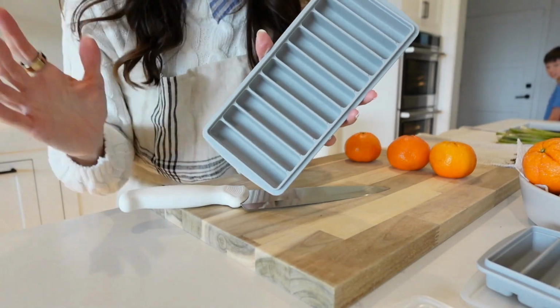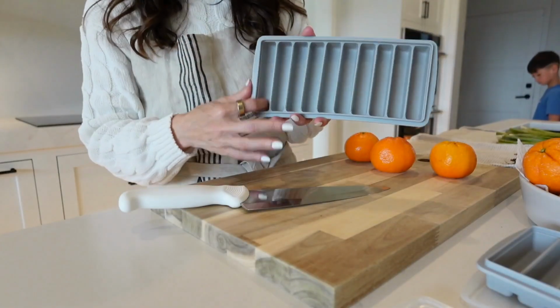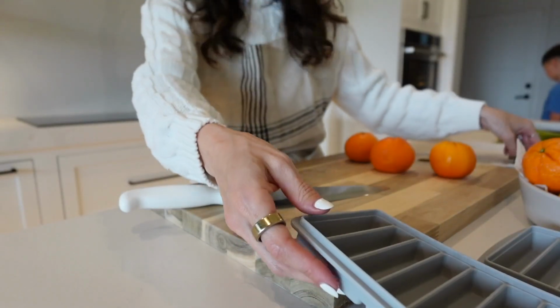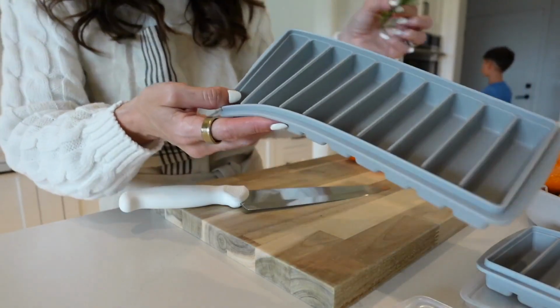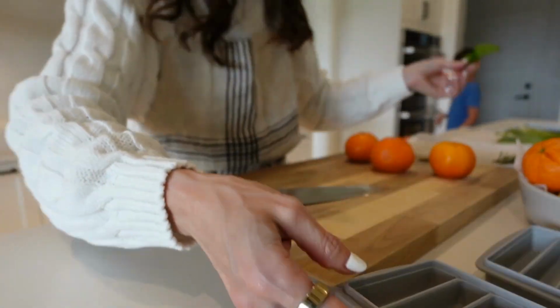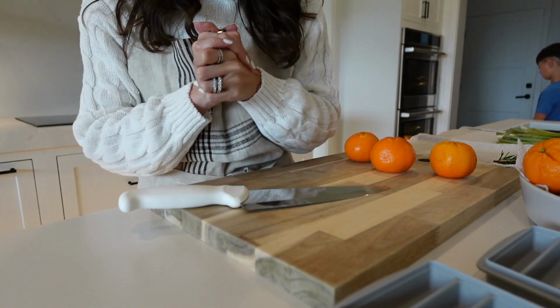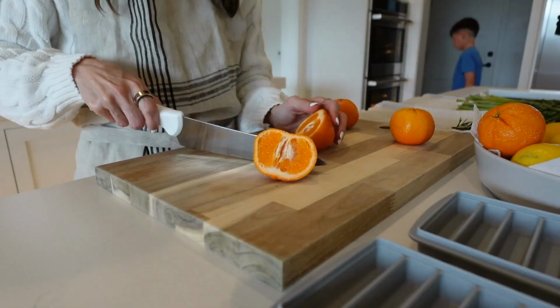Fresh batch of the cutest little carrot molds where you slice your oranges, you put it into here and into your ice cube tray, and then we're going to use a little sprig of rosemary and a little sprig of mint as the top of the carrot. They are so cute for spring, Easter, of course, but also spring.